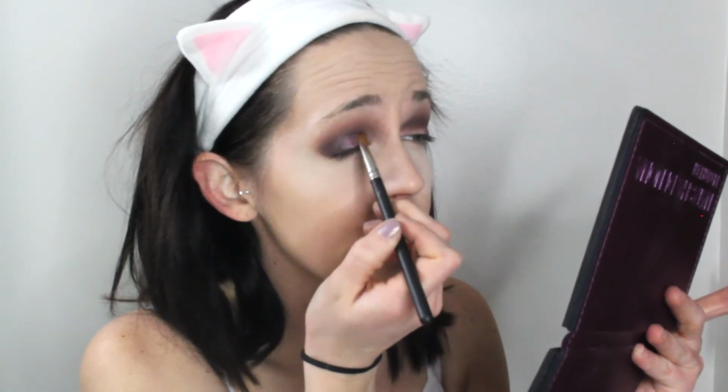Then I'm going to go in with my MAC 242, and before I try this with Fix Plus, I'm going to do it without Fix Plus. But obviously MAC Fix Plus gets so much hype here on YouTube. I'm sure you've heard many a person talk about it. So anyway, we're going to go in with that purple shimmer shade and just pack this onto the lid. If I didn't say, I'm using a MAC 242 brush for this. And it actually looks pretty intense even without MAC Fix Plus. So that's awesome. I don't know, my eyes look super scary on camera right now.